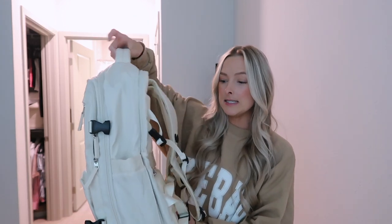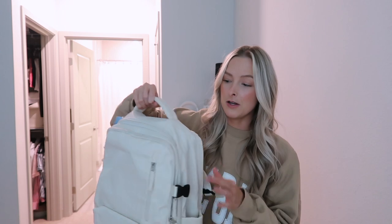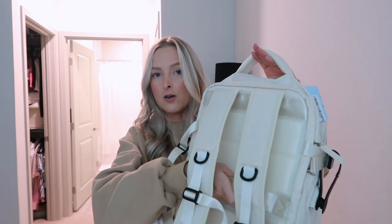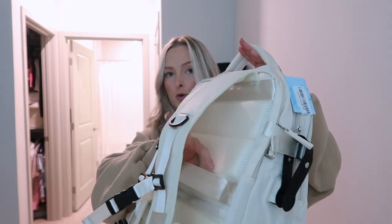$36, maybe almost $40, and it's a decent sized backpack, really nice material, and it has so many different pockets. Has a zipper pocket in the back, and this also loops over your suitcase handle, so it also has that feature in the back.